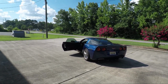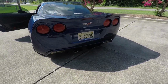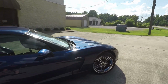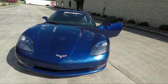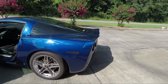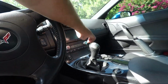Sounds really good, and it's pretty loud, especially during the rev, but sounds really good. Front noise isn't too bad, still pretty quiet. Turn the AC on in this thing. It gets to sounding really good. Put that AC on.